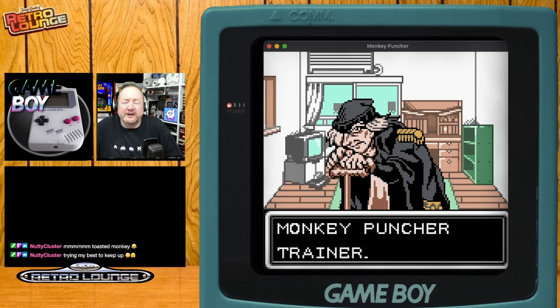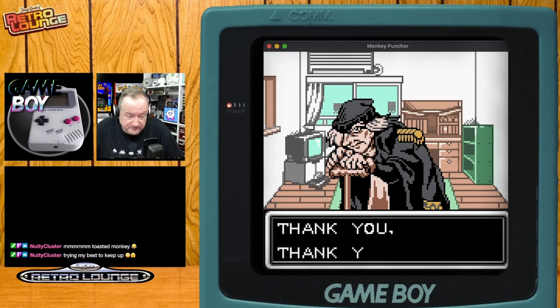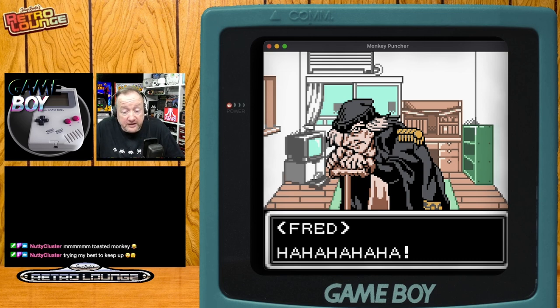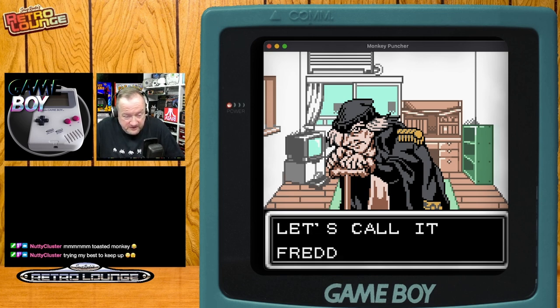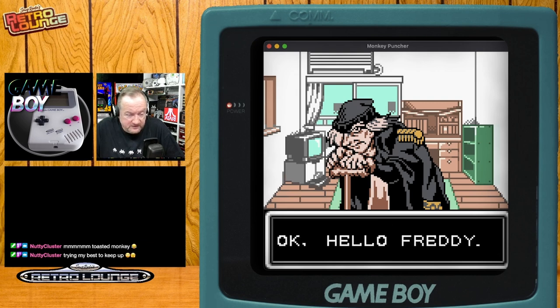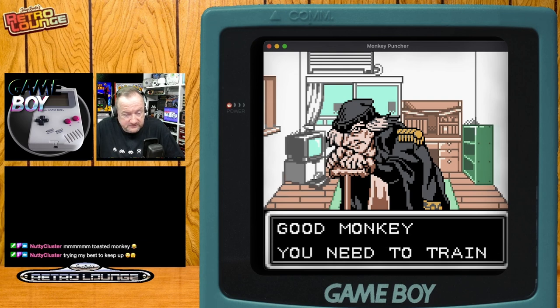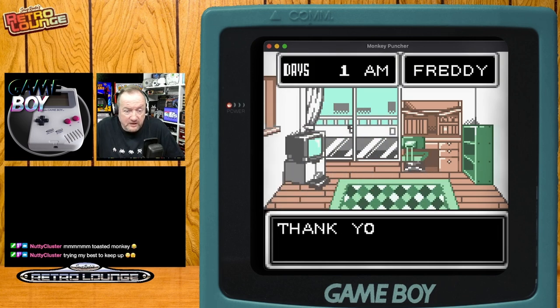Monkey Puncher Trainer. This is to keep adding an extra word on the end. Now he wants to be a monkey trainer. Let's find a monkey. Oh, Freddy the monkey. Oh, see you, Fred.